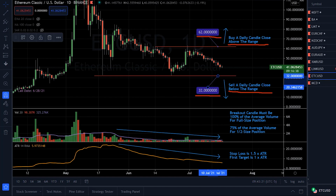On the breaking candle, to enter a full-size position, we want to see this volume bar reach this volume average. If it doesn't quite reach the average, but does reach 75% of the average volume, I'll open a half-size position to reduce risk. You can calculate that percentage by taking this volume number, dividing it by this volume average, and you should get at least 0.75. If you don't get at least 0.75, I suggest you stand aside on the trade.